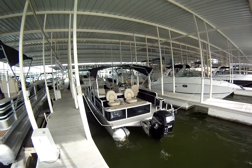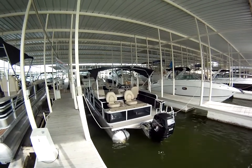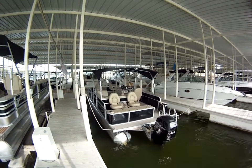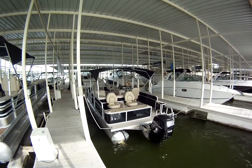Again, this is a 2012 23 foot fish and ski pontoon boat here at MarineMax, Grandlake, Oklahoma.